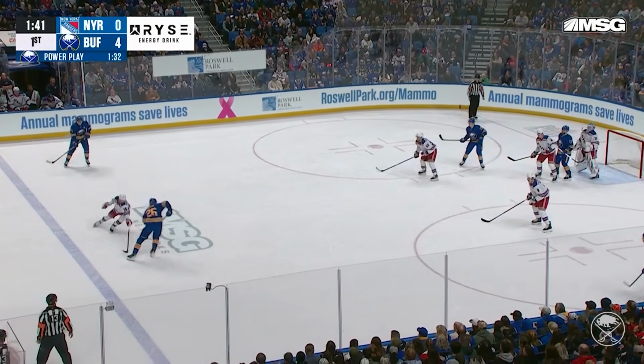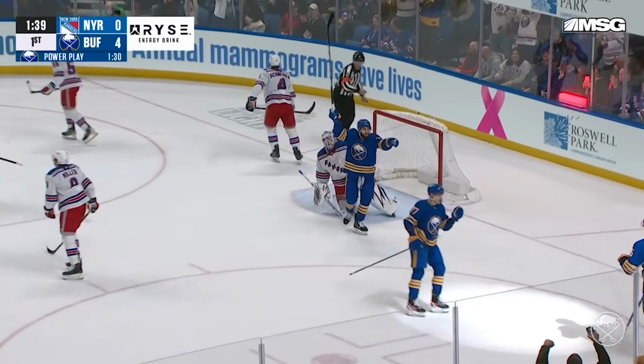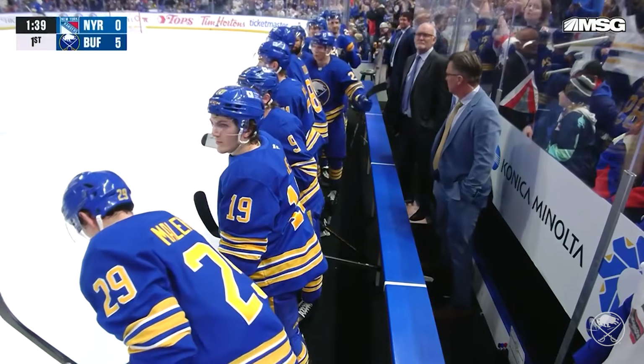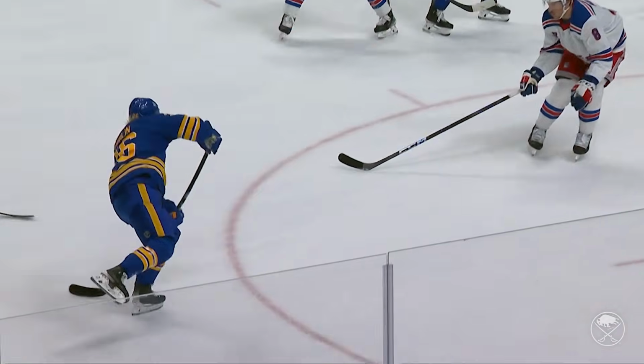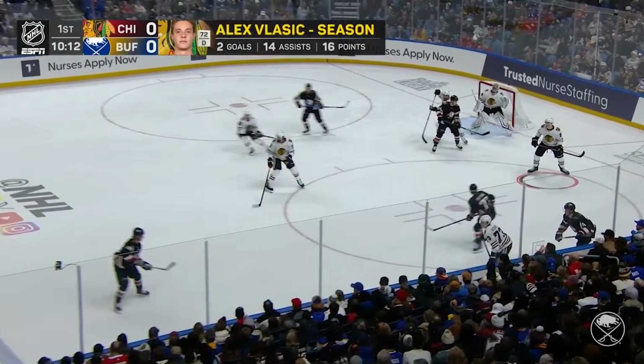Sabres working above the Rangers D. How about Dahlin with a dance? Scores! Rasmus Dahlin with a delicious move and the finish. It's 5-0 Buffalo. A nice job here, just pulling it across the top, taking that time and space. And Dahlin, what a shot right here. Look at what he had to put this puck through. Yeah, he'd prefer no ceilings.